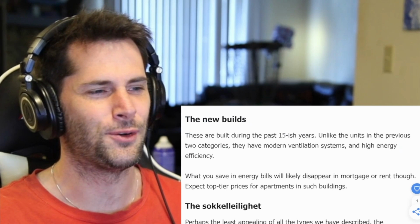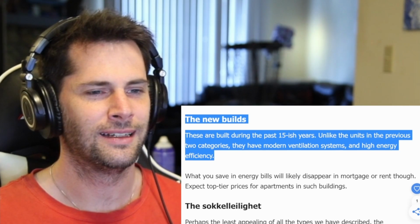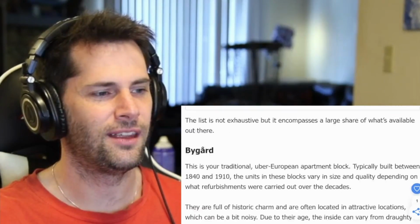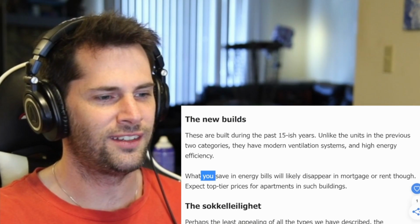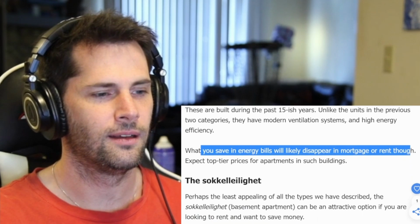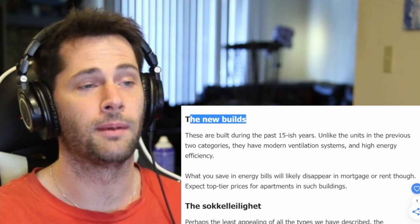Oh, that'd be cool. I'm almost the kind of person who wants the modern apartments rather than the older European, the Bygard. But they both have their pros and cons. You'll save in energy bills, will likely disappear in mortgage or rent. Top tier prices for these modern new apartments in Norway.